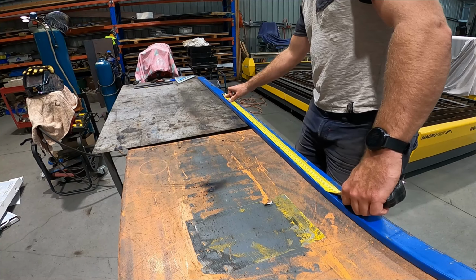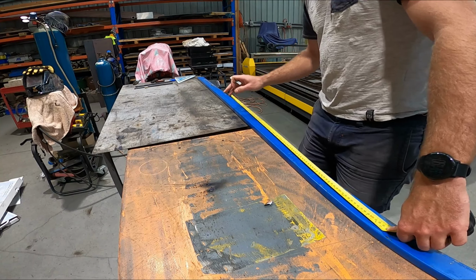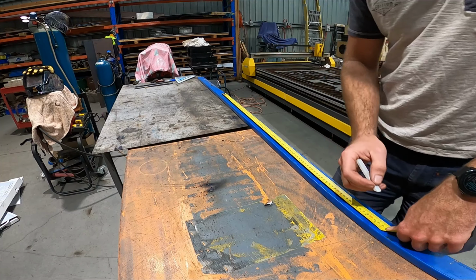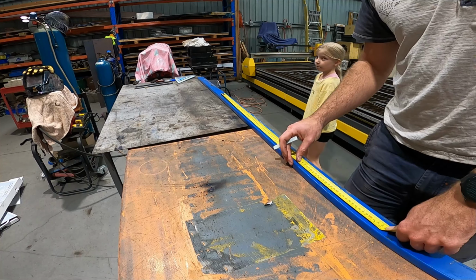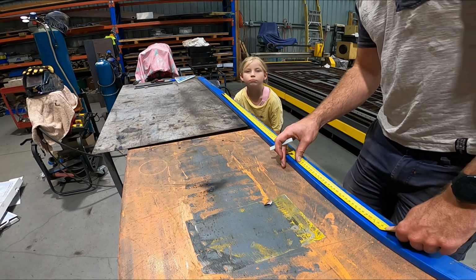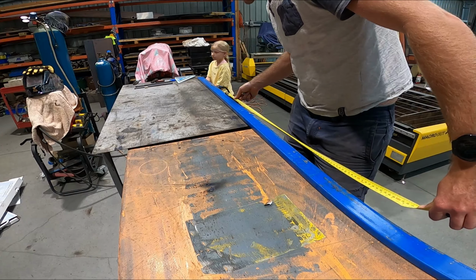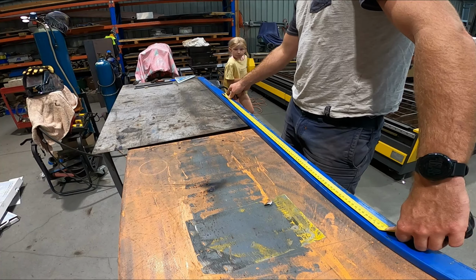We're going to cut some slits in this bit of steel here, and then we'll bend it. Ava's going to drive the camera tonight, so get ready for a wild ride there. So, 10.95. Can you hold the tape measure there, please, sweetheart?